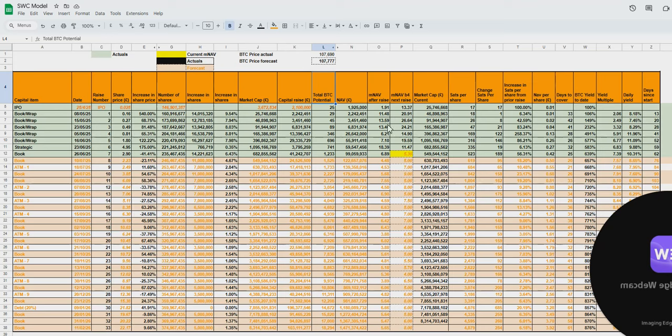Then I've got two columns here for mNAV. I've put one just after the raise, so when they've put the cash in the tin and the Bitcoin's potential total, what is the mNAV at that point? And then the second column, P, aims to track what the mNAV rises up to before the next raise. So what the market cap would be prior to the next raise. And that drives the share price.